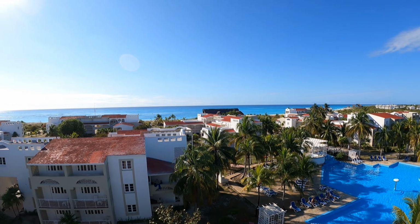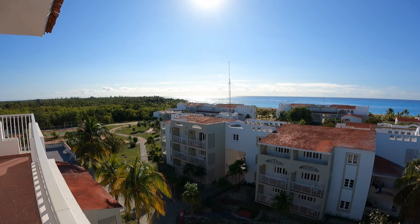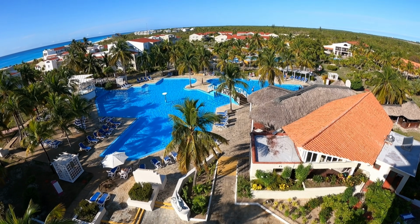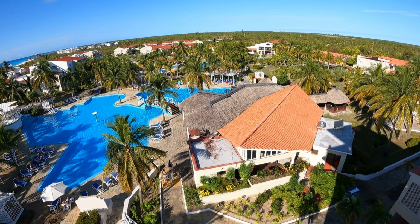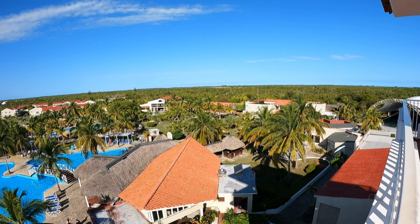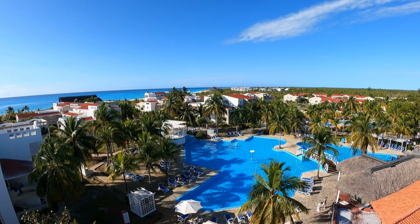The hotel is a classic mid-sized Cuban resort with around 300 rooms. You don't come here for luxury, you come for the warm Cuban hospitality and the all-you-can-drink cocktails and beer. Honestly, we spent most of our day time away from the property, relaxing on Playa Paraiso and Playa Sirena, just a short ride from the hotel.